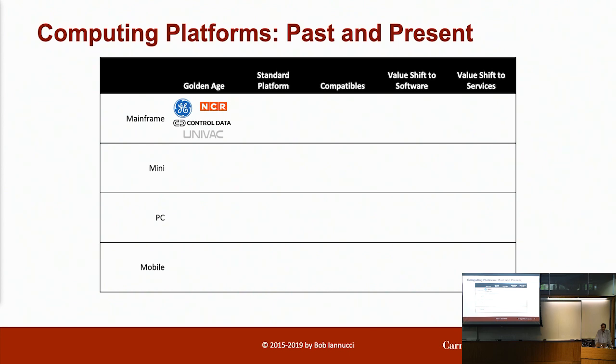When we talk about running a program on a computer, what did we do? We submitted our batch job, right? So literally, we took our deck of cards and brought it to the priests who were on a raised floor, and we submitted our job. In those days, the value was clearly in the hardware. The hardware was dissimilar, and then an amazing thing happened.